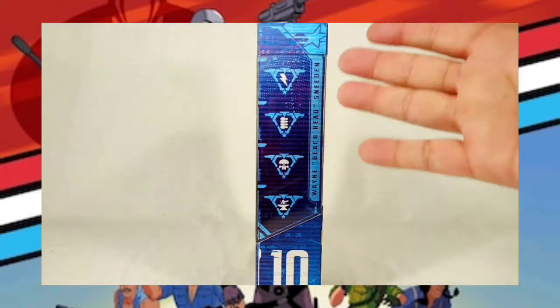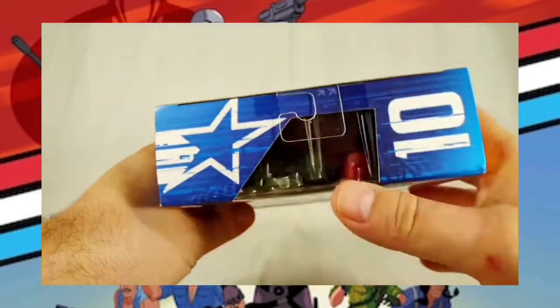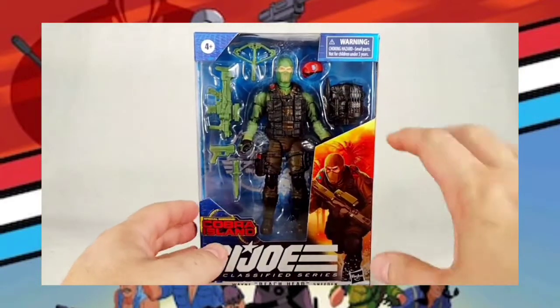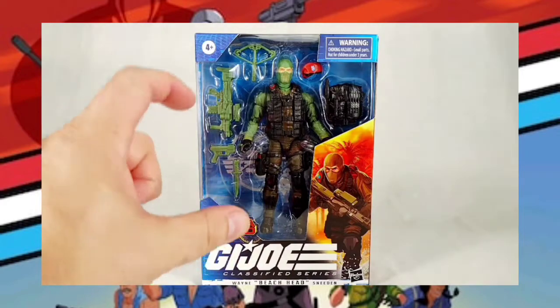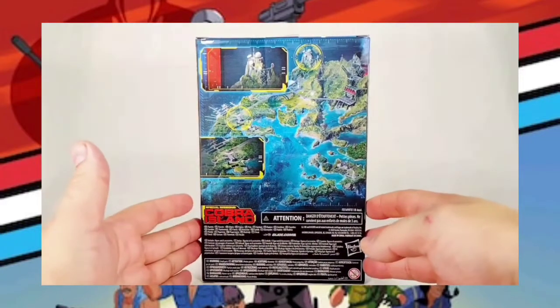On this side, we have what they're calling their new file card system that is ridiculous. I absolutely hate this. He's number 10 in the series. Up top, we have a small window to let light down inside. And in this window box, we can see all of the accessories that he comes with. And truthfully, I'm already seeing something I'm going to have a little bit of an issue with once we get this open. But on back, we have Cobra Island itself.